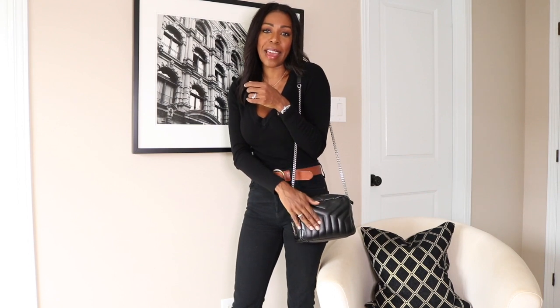What I love best about this bag is it doesn't overwhelm your outfit. As it's not a logo emblazoned bag, the eye is not immediately drawn to the bag, but the bag is damn nice. People do notice. All right, let me show you outfit number one.